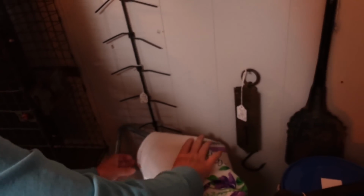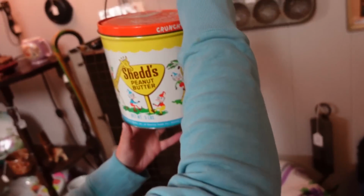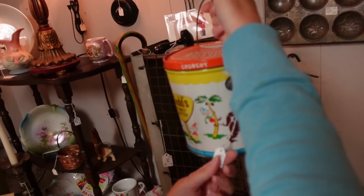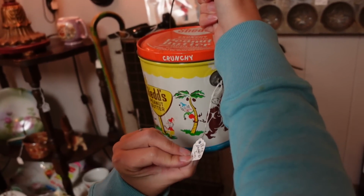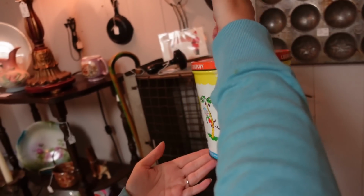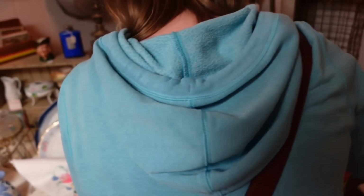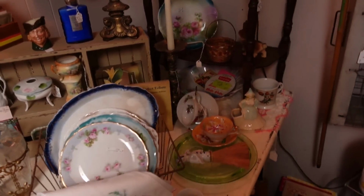Very nice. Here's a cute little peanut butter tin. Let me see it. Oh, that's so cute. There's a tropical oasis on it. 18. That's not a bad price for you. It is cute. It has an H on the bottom. An H. I don't know.